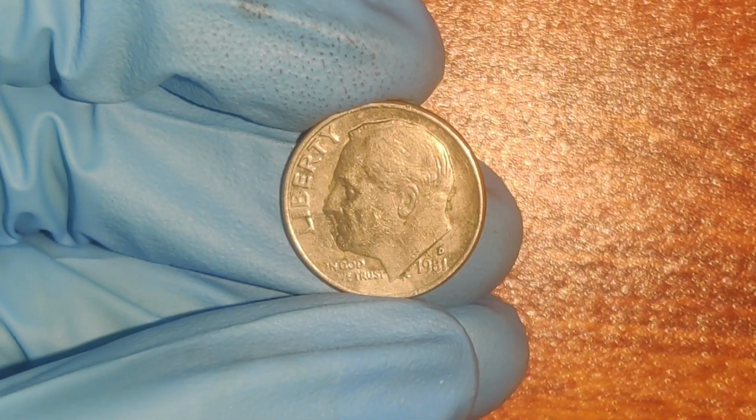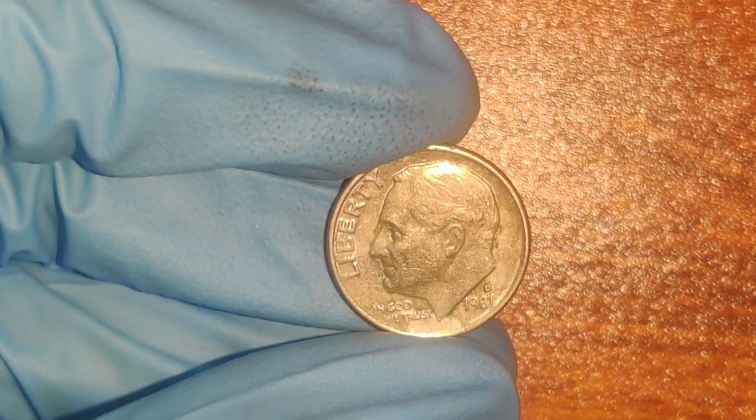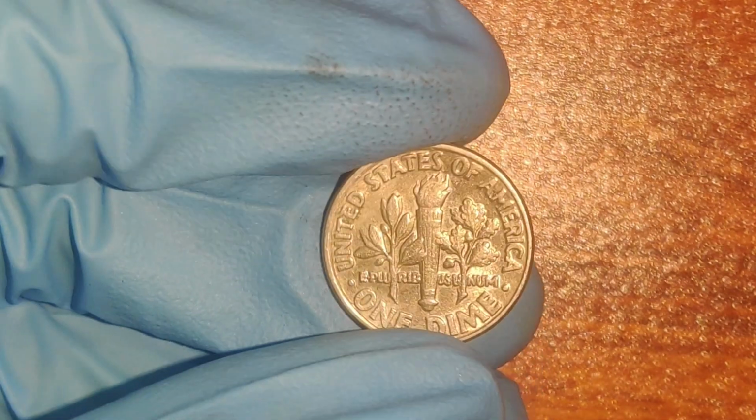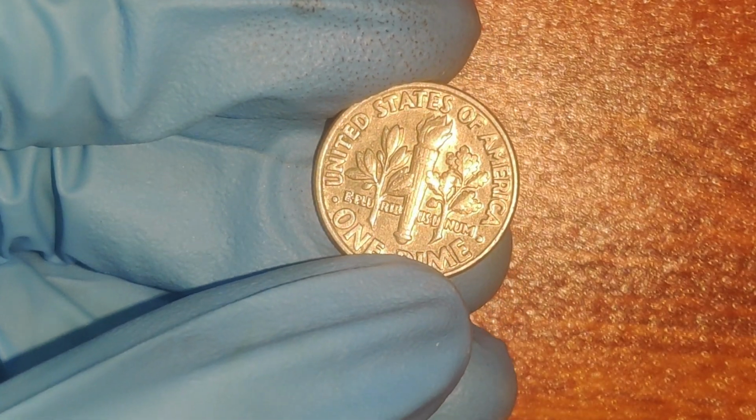So, there you have it, a simple dime that could be worth millions. If you're lucky enough to have a 1981 D double die error dime in your collection, or you find one in your change, don't let it slip through your fingers.